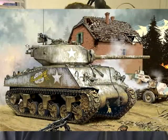Next up is Meng's 1/35th scale Sherman, which I did announce on the last episode of the show. They did issue some box art, so I'm going to show that here. And looks like they're going to do two markings in the first kit, and they both have a whitewash finish to them, so looks pretty nice. Hopefully they'll be getting that out pretty soon.